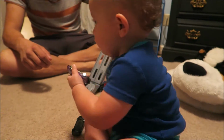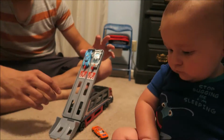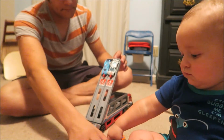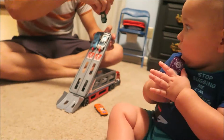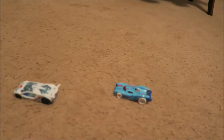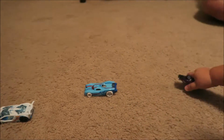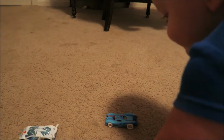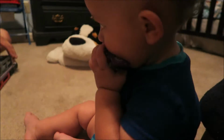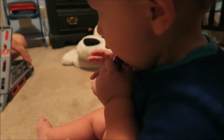Jameson, watch Daddy. Watch. Hey. Jameson, watch Daddy. Look at these ones. Whoa. Oh, you gonna get him? He's gonna get him. He's gonna try to. You gotta put one down to grab the other. No, you like the purple one? You like that purple one? Don't put it in your mouth. No, sir.